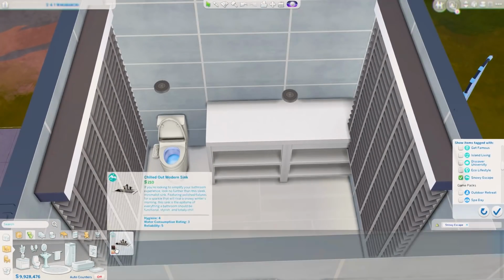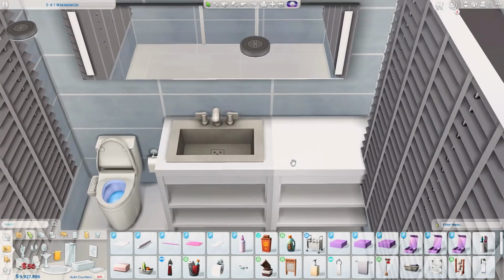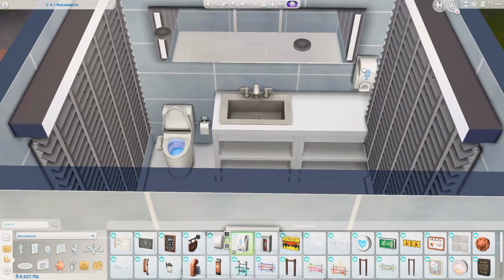And now we're just working on the one and only bathroom, like I mentioned earlier, and that is actually pretty much it for the build.